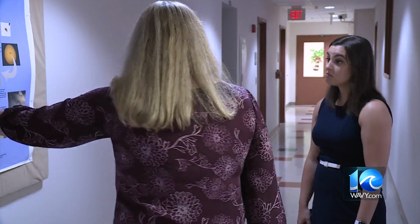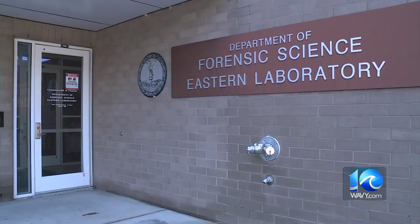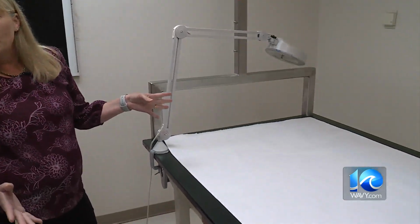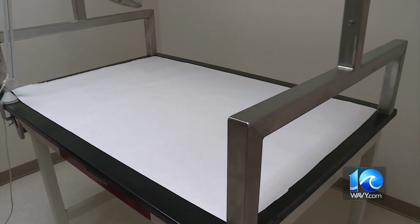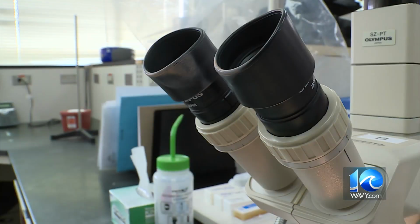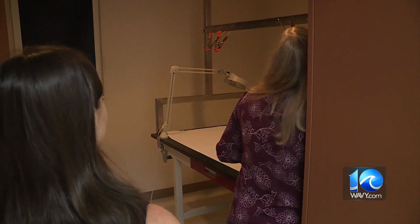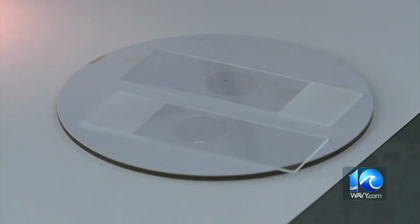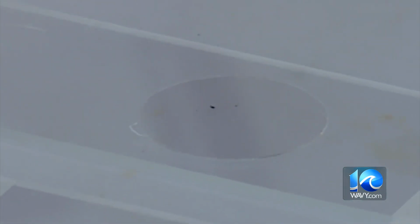Christie serves as the trace evidence supervisor at the Virginia Department of Forensic Science Laboratory in Norfolk. She spent the last 2 decades working in forensics. So this is a scraping room. The process starts with scraping articles of clothing and collecting the particles that fall off to view under a microscope. We'll suspend the clothing on these hooks. Generally, we're trying to make anything that's adhered to the clothes fall off, and then we'll collect it on a piece of white paper into a tin.